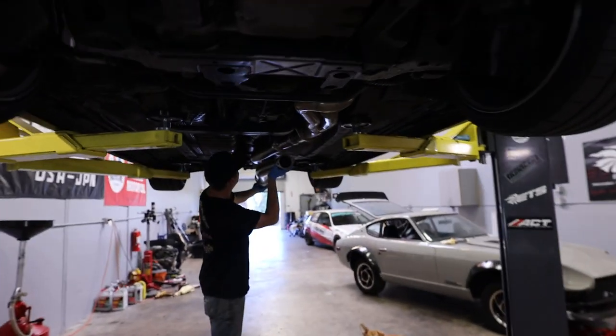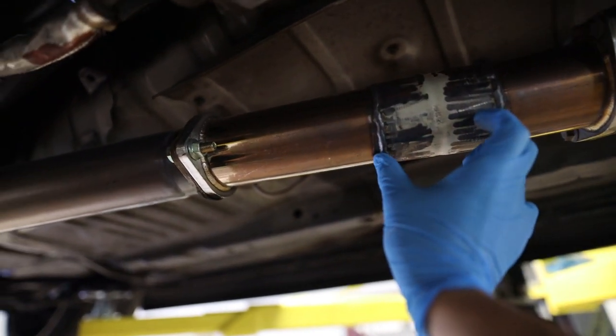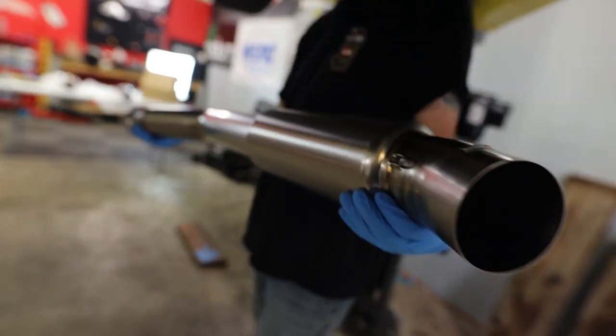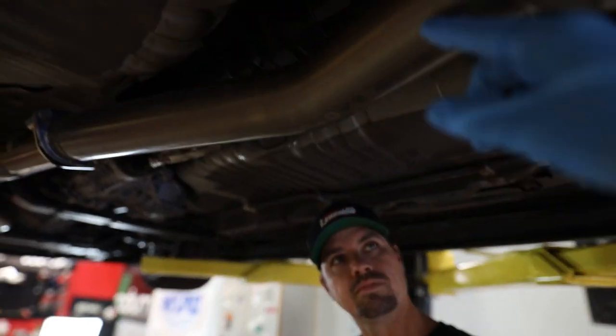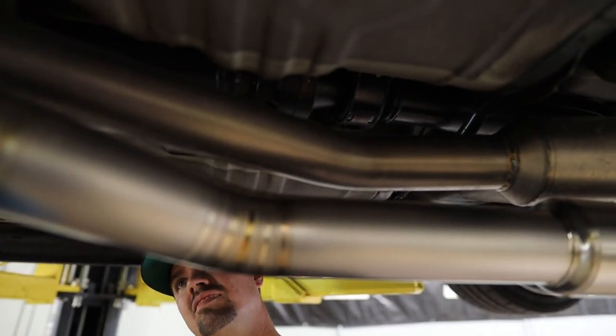Time to start installing. So as you guys saw in the last exhaust video that we did, Tim actually welded up this custom test pipe right here and added this little extension here. And then we have our Fujitsubo exhaust. So this one's titanium just like the Tomei. But as you guys can see, if you hold this Tomei up to the Fujitsubo, Tim, the Tomei is thicker diameter exhaust than the Fujitsubo.